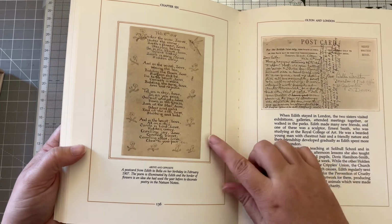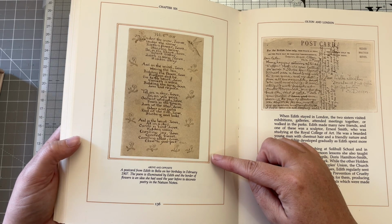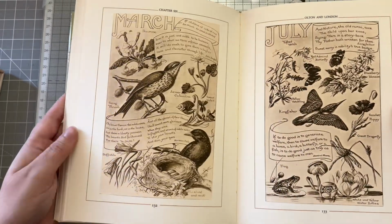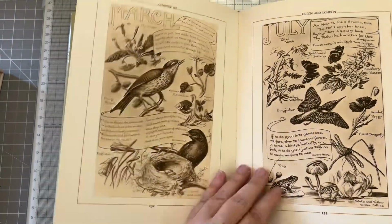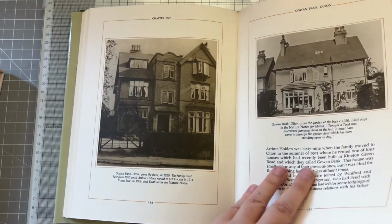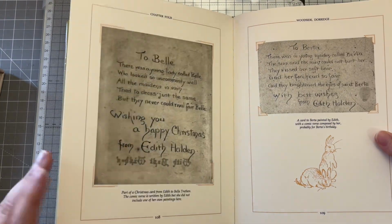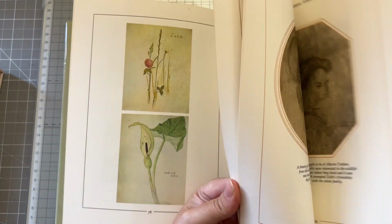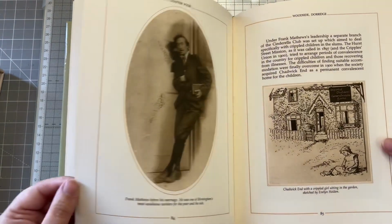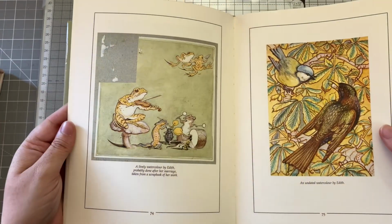So this one's a postcard from Edith to Bella on her birthday in February 1907. The poem is illuminated by Edith, and the border of flowers is an idea she had used the year before to decorate poetry in the nature notes. So here's some black and white copies. Some of her work, well, sepia, I should say. And then we've got some lovely pictures here. Her house, where she used to live. Some more little pictures here. Love this.